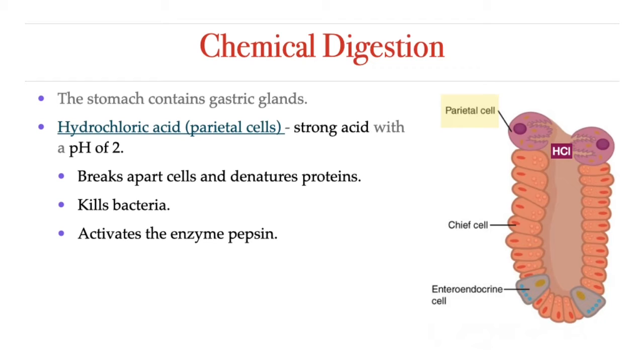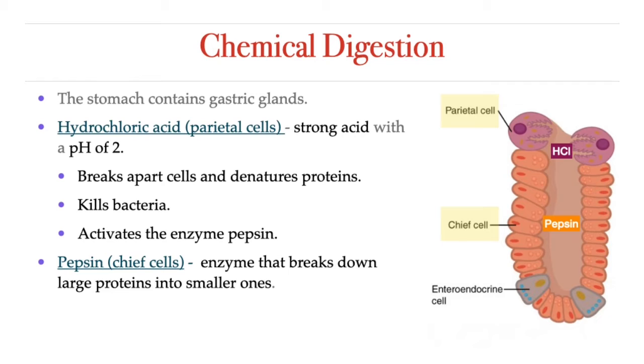Hydrochloric acid is also responsible for creating the highly acidic environment that is needed to activate a protein digesting enzyme called pepsin. And pepsin is also produced by the gastric glands, but by a different set of cells called chief cells. Pepsin is an enzyme that chemically breaks down large proteins into smaller polypeptides. There are also endocrine glands in the stomach that produce hormones like gastrin and ghrelin that stimulate the release of gastric juices, that stimulate muscle contractions by the stomach, or that regulate hunger in response to food.